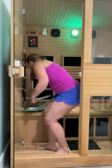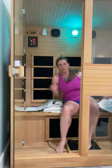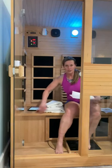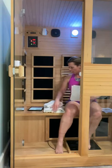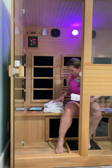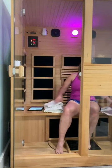But yes, so what I do when I'm sitting in here, because the edge of the bench can be a little uncomfortable, if you are really sensitive, I have fibro, so I'm really, really sensitive to things touching me. So I'm going to show you a little secret here.